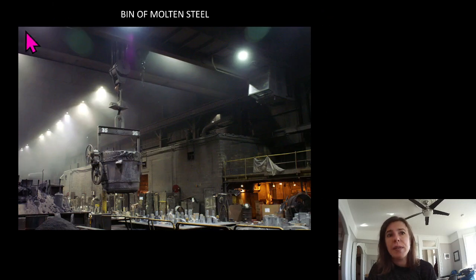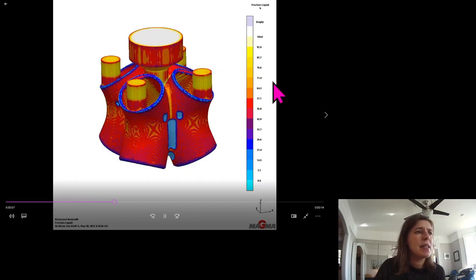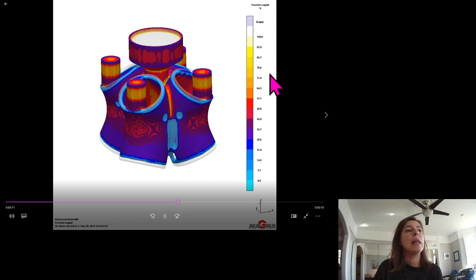So let me close that. I'm also going to show you now the video of the liquid fraction, or the cooling of the material. So this one is a delayed video of what they would expect. This is over a 24-hour period. This is the steel cooling.